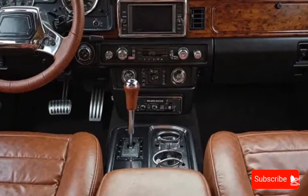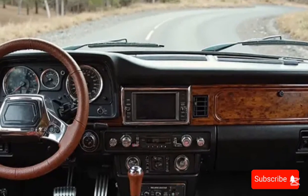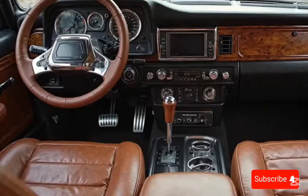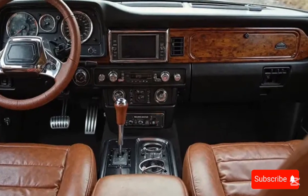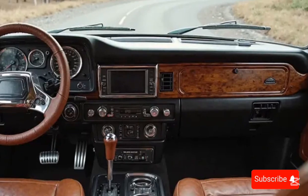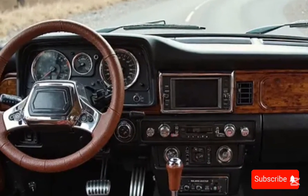Paired with a 3-speed manual transmission and a 2-speed transfer case, the FJ40 featured true 4WD capability. It could switch into low-range gearing, giving it incredible off-road crawling ability. It had leaf spring suspension all around and solid axles that added strength and articulation, making it one of the most capable off-roaders of its time.